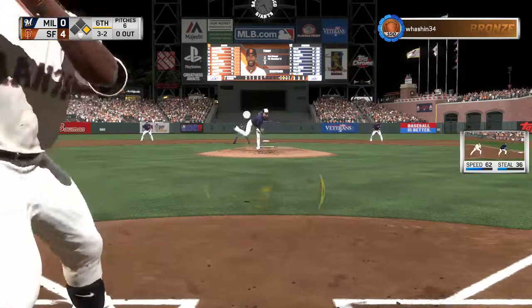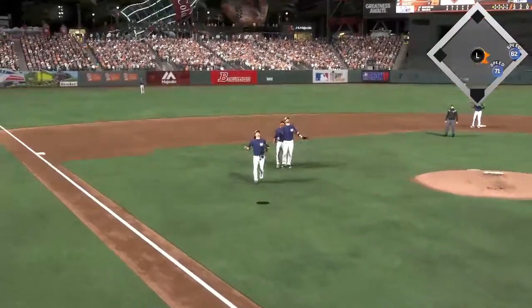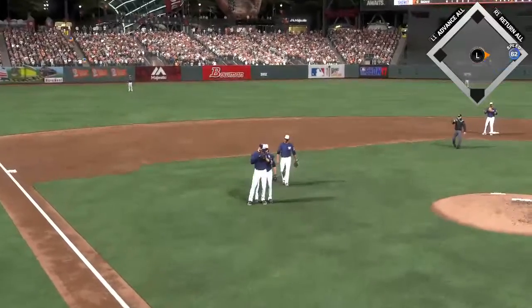On deck, there are the unique stylings of Hunter Pence. He'll be next. Popped high in the air. Williams is there for it, and that's the first out of the inning.